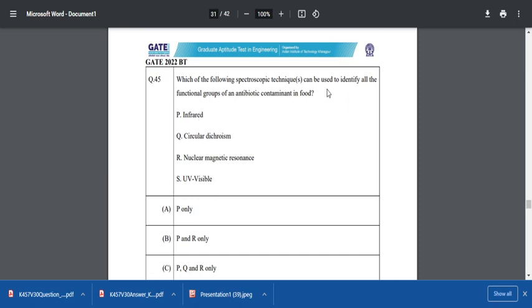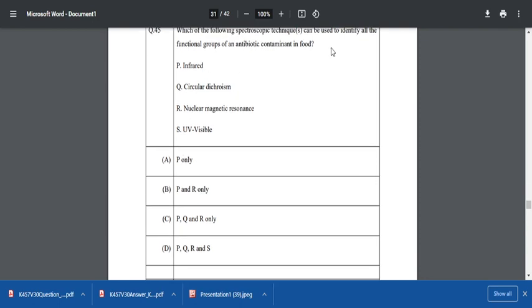Whereas this is an MSQ type of question, where one, two or more options will be correct. Please don't challenge this question. The correct option is infrared and nuclear magnetic resonance spectroscopy. You can refer to any PubMed article; there are many different PubMed articles.